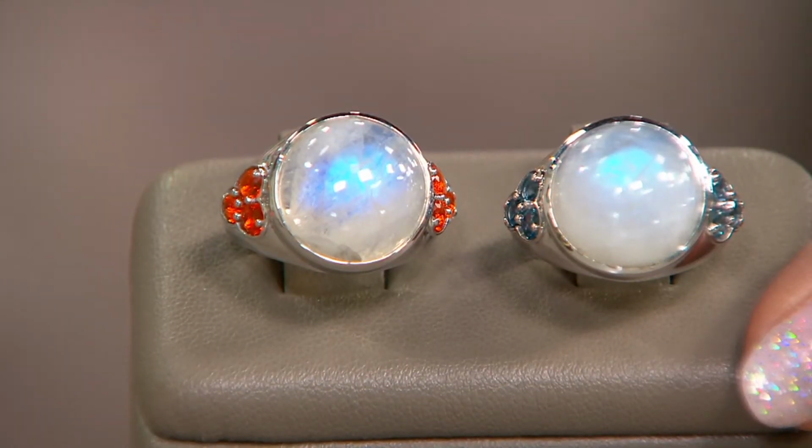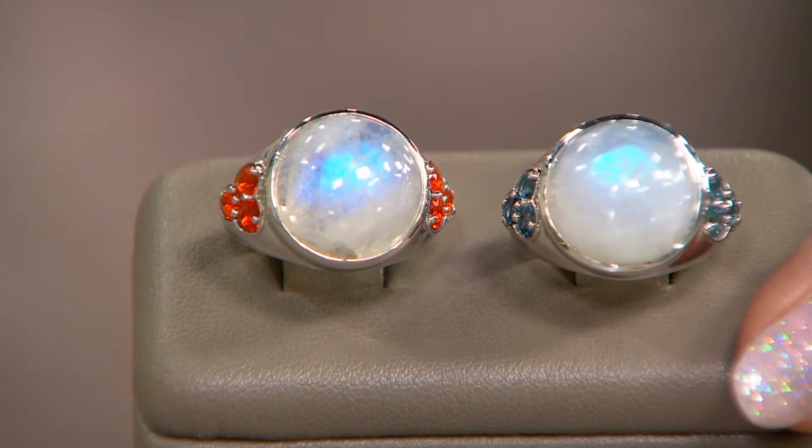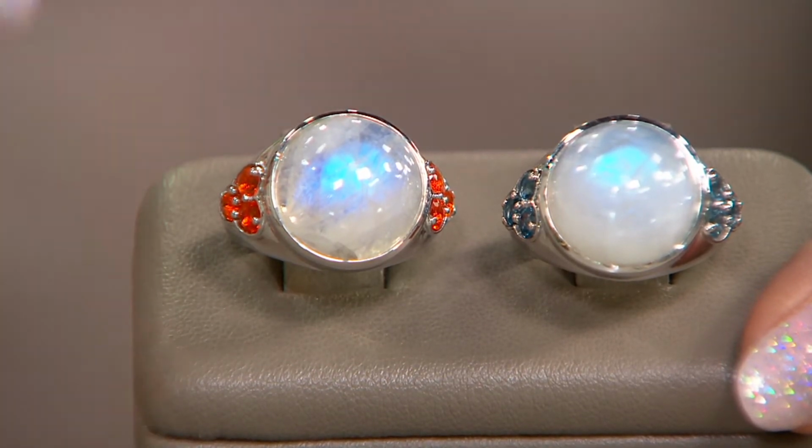Get lost in it. Tuck up your knees. Let's cannonball into it. Look at the color. Look at the luster. This one is a rainbow moonstone.